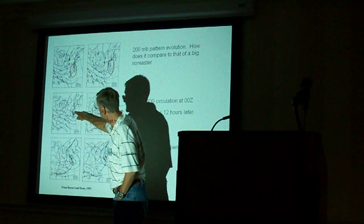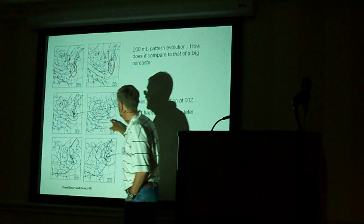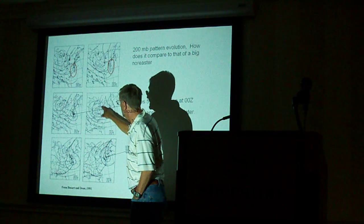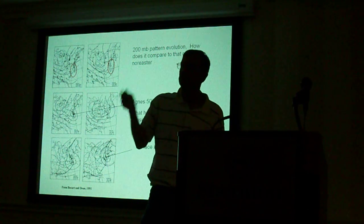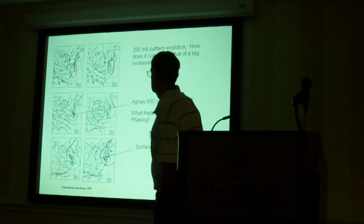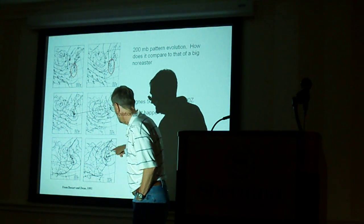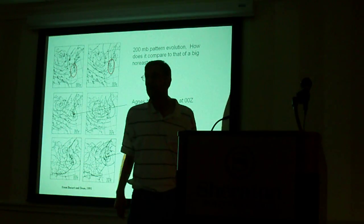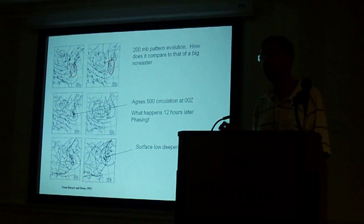The 500 circulation associated with our nice little Agnes is here. Now it gets sucked back. It's all one thing. It's essentially doing what our favorite snowstorms do. At least if you live down here, that would be a favorite snowstorm. That wouldn't be so good for up there. But it's gone through cyclogenesis and extratropical transition.